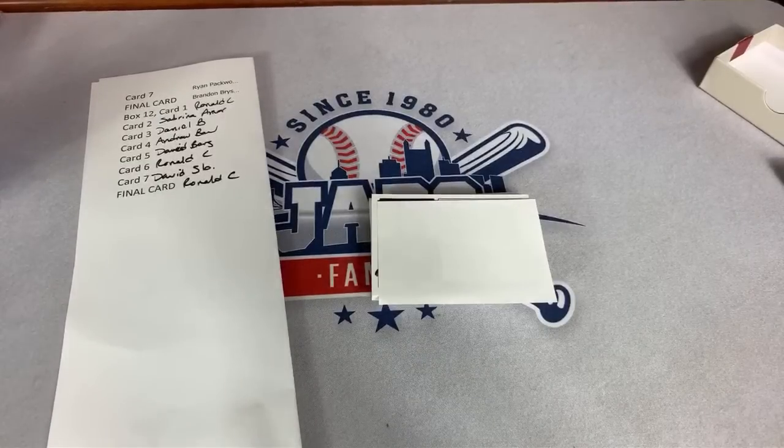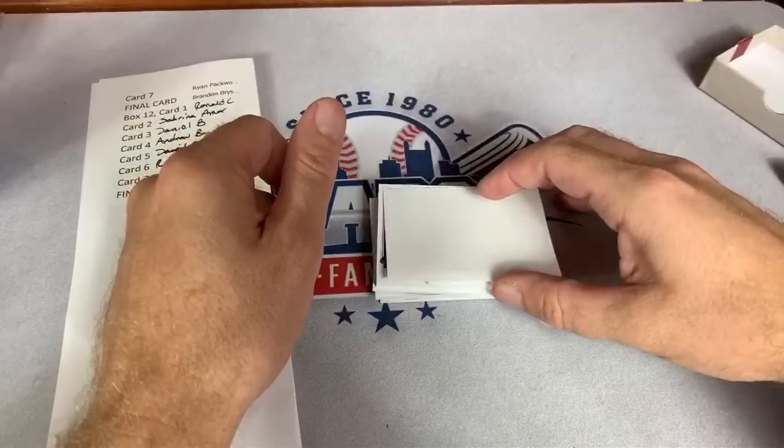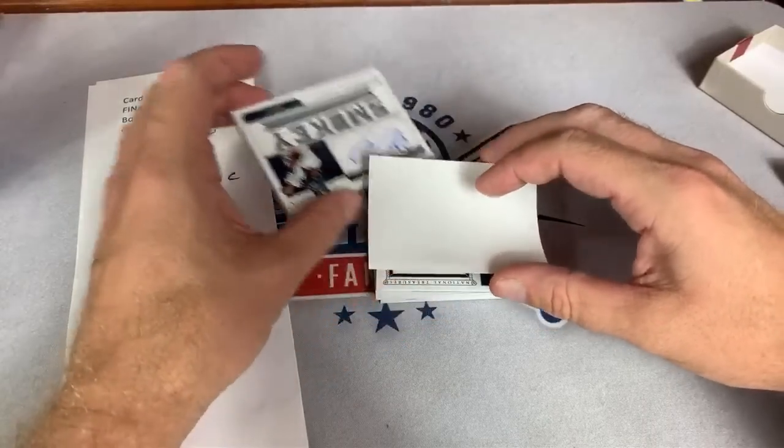All right, card number 7. Only 2 cards left that are accounted for, and we might have a bonus card right around midnight. We'll be going off air. Well, it is midnight. So let's see here. We do have 2 bonus cards. We got 2 bonus cards coming up, so got more work to do here.